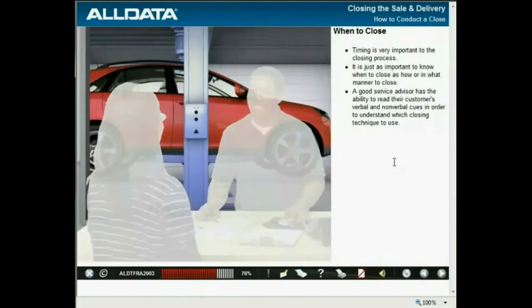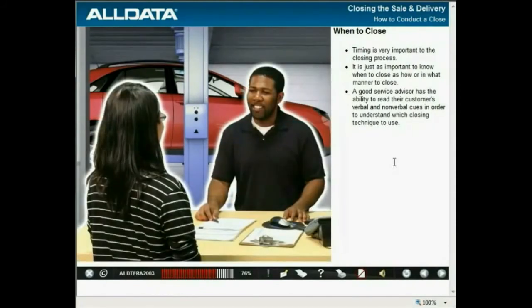We will now discuss how and when to close a sale. Timing is very important to the closing process. It is just as important to know when to close as how or in what manner to close. A good service advisor has the ability to read their customers' verbal and nonverbal cues in order to understand which closing technique to use.